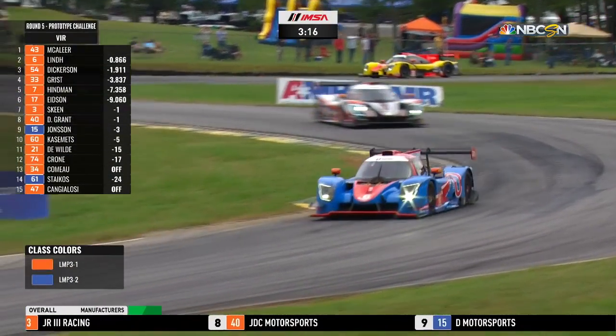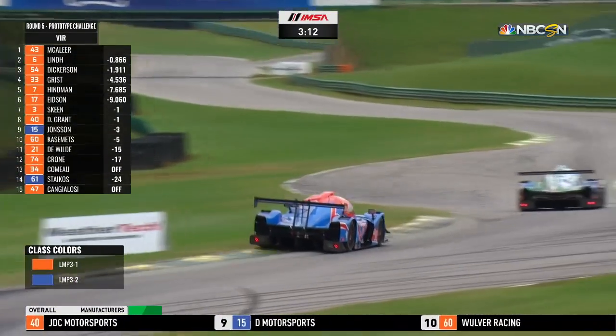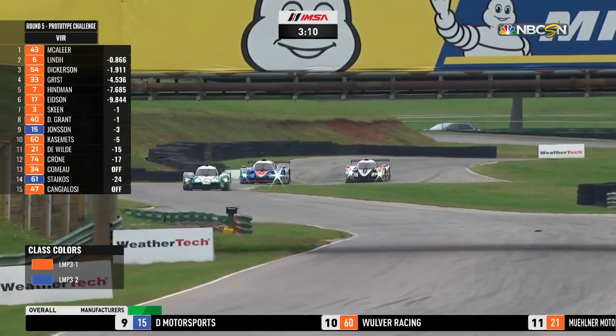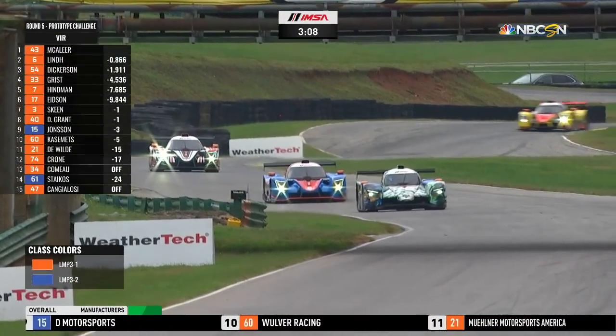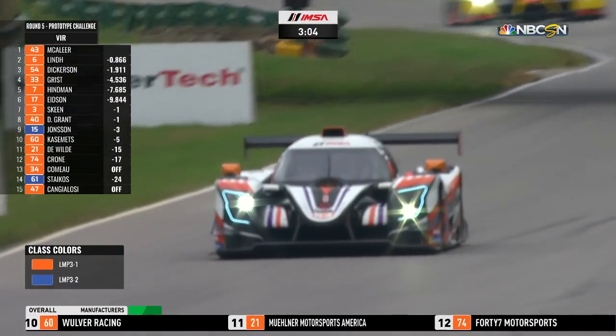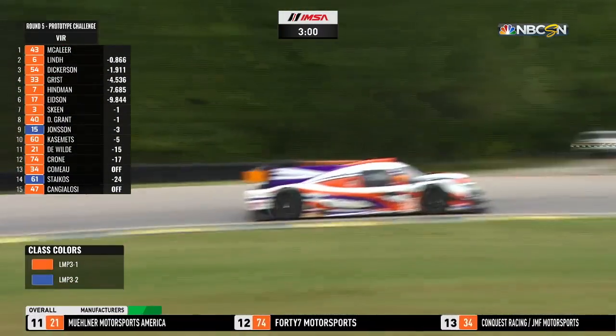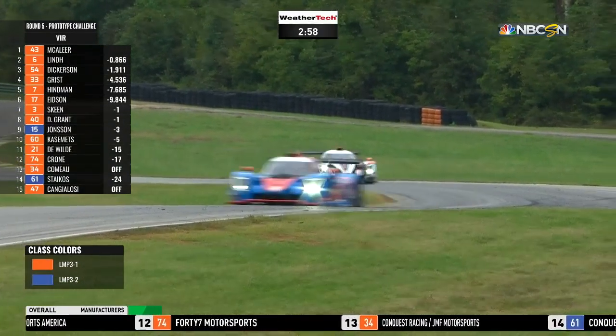But he's still leading. Actually, this is probably the biggest lead he's had now as he heads up through the S's and towards the climbing S's on his 89th lap. But lurking there behind him remains Rasmus Lind, and not far behind him also is Dakota Dickerson. Closing on both of them is Garrett Grist as well.